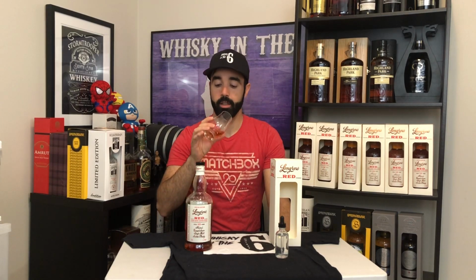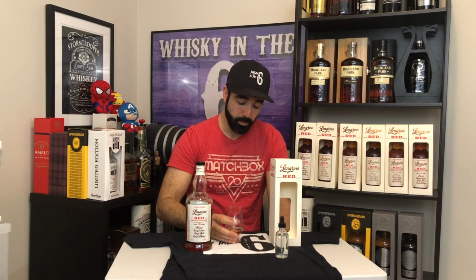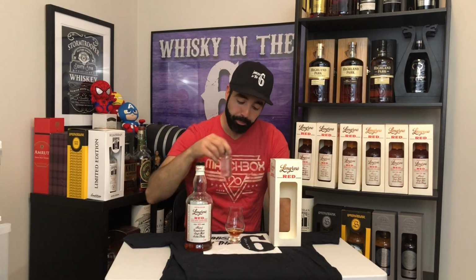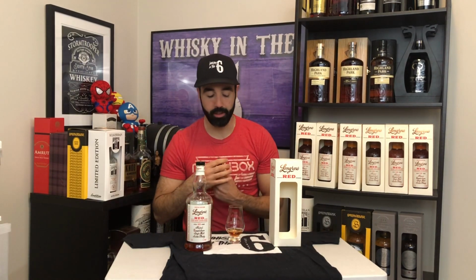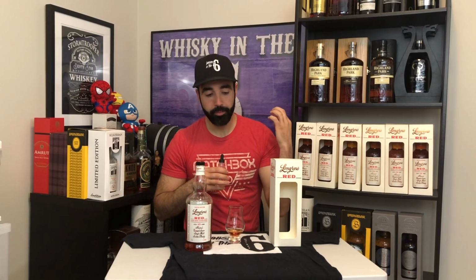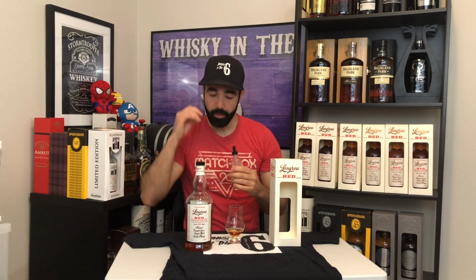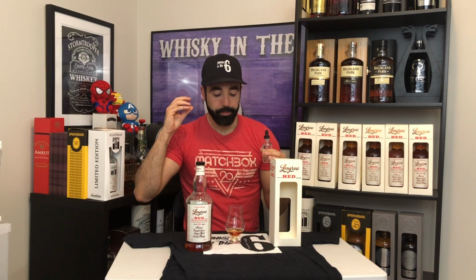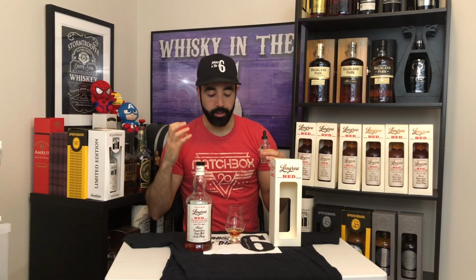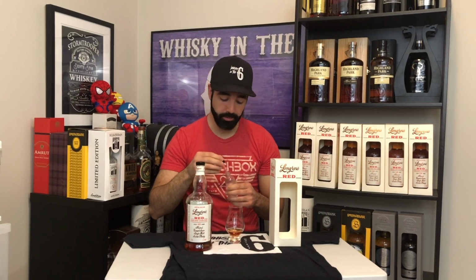Okay, a sip without water, and then I'm going to add a little bit of water. Yeah, that's awesome. Dark, dirty raspberries, like I said, cocoa covered, and then you got this really nice charcoal note on the back end, almost like a dirty charcoal. Really, really nice.